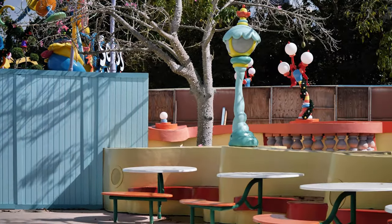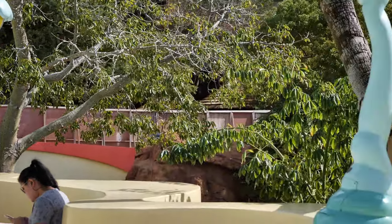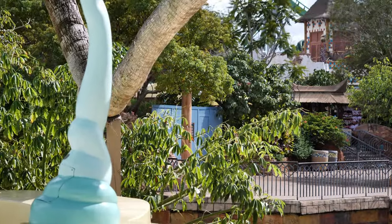Bridge work at Seuss Landing is done on the right side of the bridge, so I moved it over to the left side, and hopefully that should be finished soon.